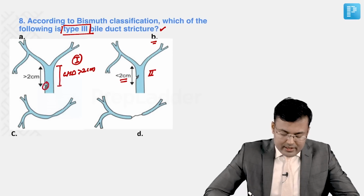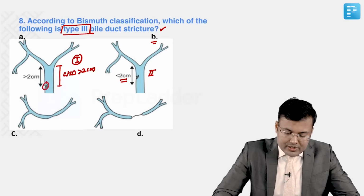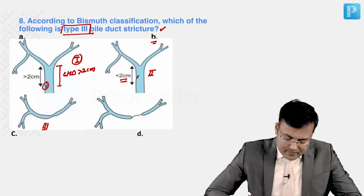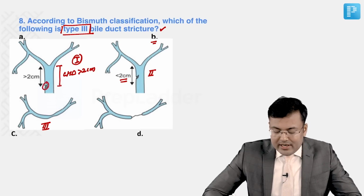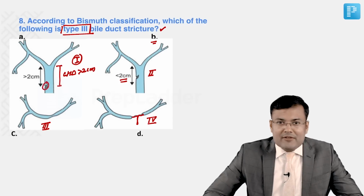Option C, here there is a hilar stricture. Can you see? The stricture is at the hilum. So hilar stricture with intact confluence, this is type 3. And if you see option D, here is a hilar stricture, can you see this confluence? It is destroyed. So hilar stricture with destroyed confluence, that is type 4.